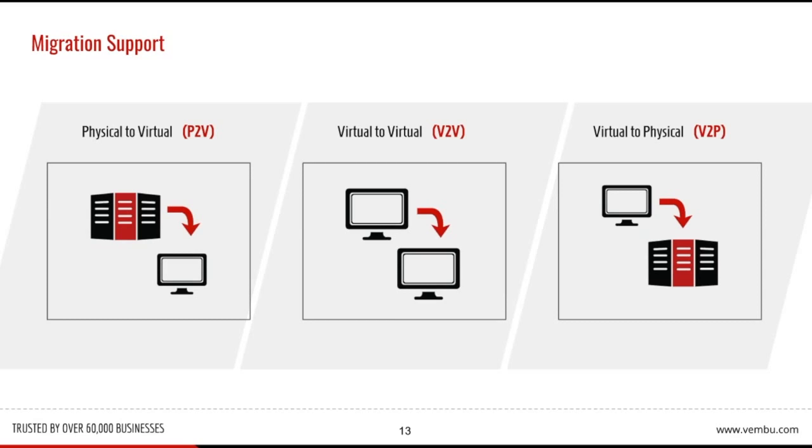At the same time, you can migrate a virtual machine to a physical machine. So yes, as part of a backup solution, we do support P2V, V2V, and V2P. And again, this is actually possible due to our file system.